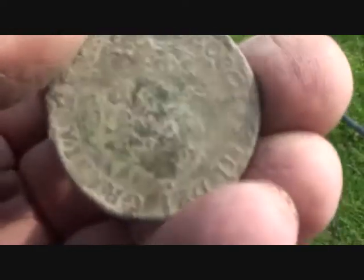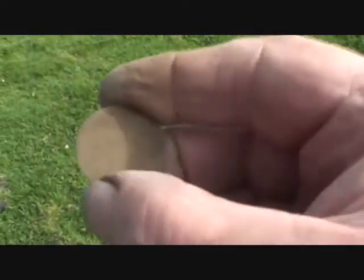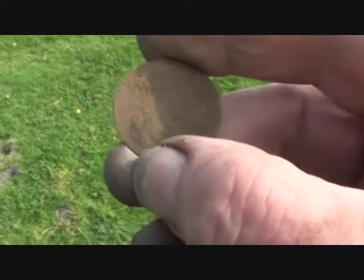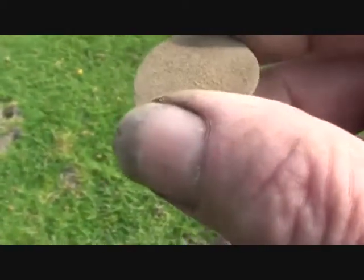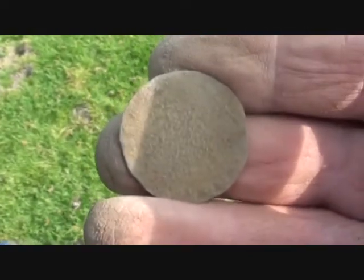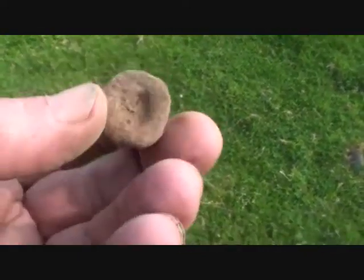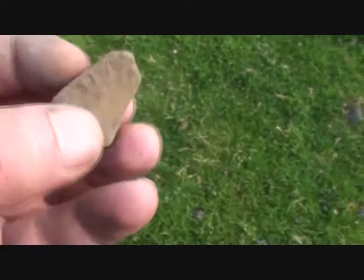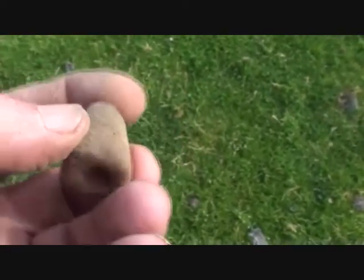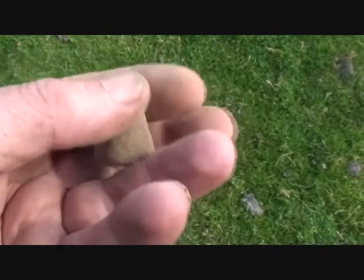I'm looking for tokens, really. Now that was deep. You're talking about 10 inches for what I presume is a '75-ish George 3rd halfpenny. Very worn, can't tell what it is, but it was deep. A bell loom weight, I think. But it's quite unlike anything that comes from the mill. It could be a local farmer's one, farmer's wife job.